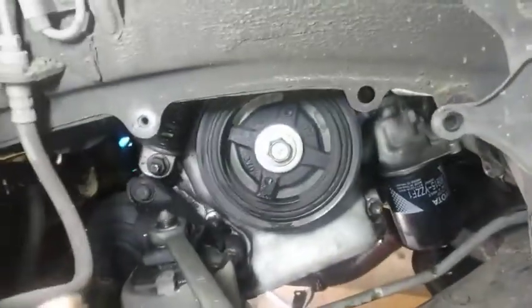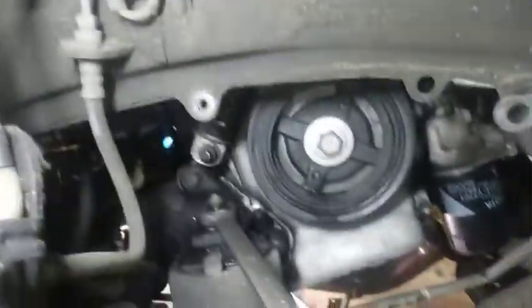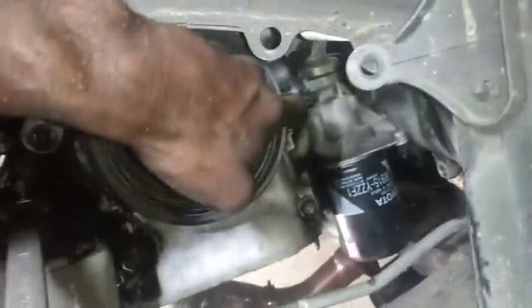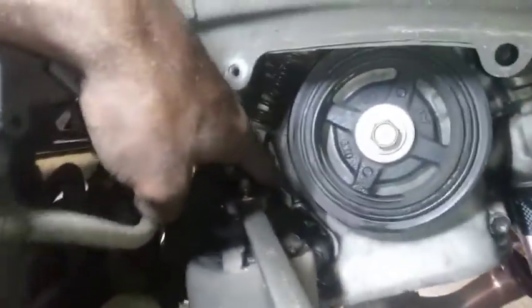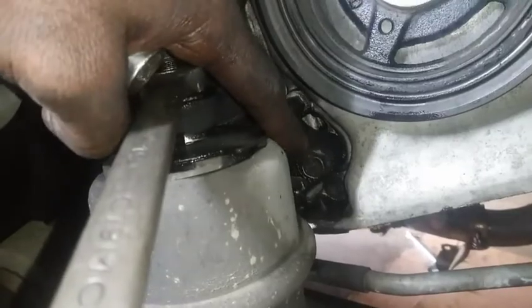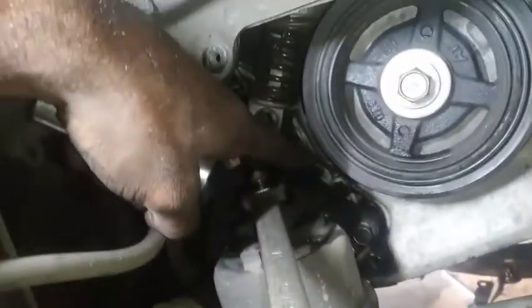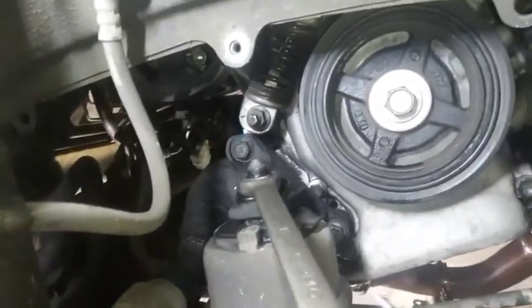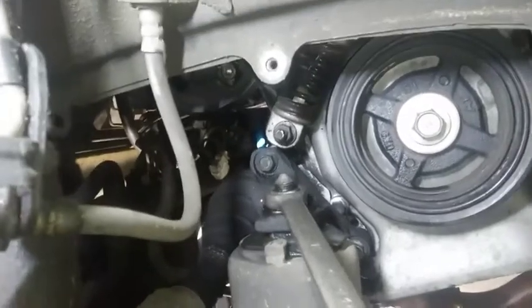Alright, here on the crank pulley, you have 4 bolts here that got to come out. So there's one, and then there's another one on the corner over there. Then there's another one here, and there's another one at the bottom. Now the problem is I got to take this mount out here just to be able to access that one bolt on the side, which is making this pretty difficult. No big deal, it happens.